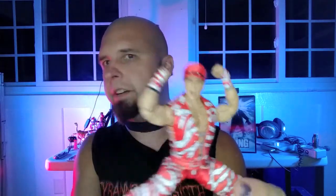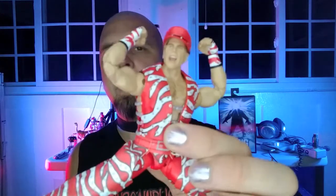Shawn Michaels, showed up. It said it was shipping, and it's an incredible figure. I love the Ultimate Editions. Shawn Michaels, certainly from the Attitude Era, was just one of my favorite wrestlers at the time. Just very charismatic, all of that, and absolutely happy to have it. And the review for this figure is up right at this moment, so you can check it out. And yeah, very, very good.